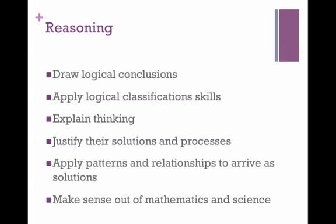Then justifying their solutions and processes is another important skill. Oftentimes they rely on intuition in solving problems and just do things because they believe that it's right, but yet they can't really explain their reasoning, and they're not aware of how they arrive at the answer. So it's important to encourage them to justify the solutions and processes, which is part of reasoning.